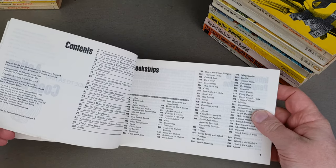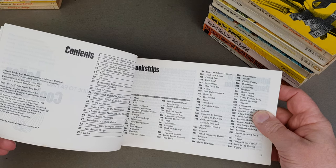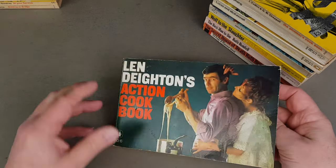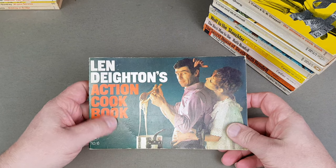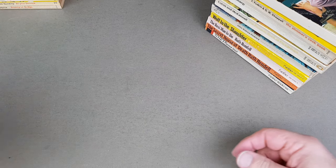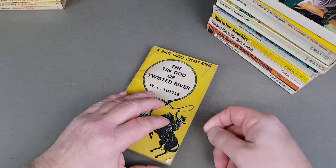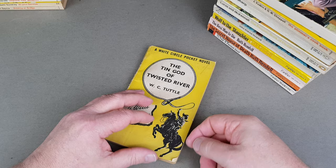10 and 6p. There we are, 1967. There is a hardback as well. Of course, Len Deighton used to work for Penguin back in the day as a designer. So something non-Penguin now, a little old White Circle. So this is the first White Circle I've picked up in quite some time.